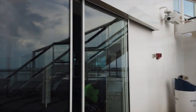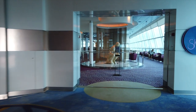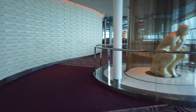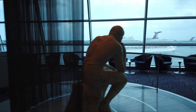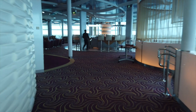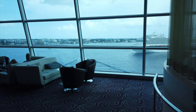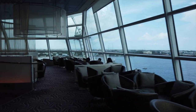Let me show you this too. I don't know if anything's going on in here. We'll take a quick break in the AC. 11 minutes in. How you doing? I don't hear anything going on over here. This is a pretty cool spot. The Sky Observation Lounge, with the replica of the Thinker. He looks puzzled. They hold trivia in here, an origami class, and puzzles. It's a great place to just be in the AC and look out on everything that's going on around the ship.